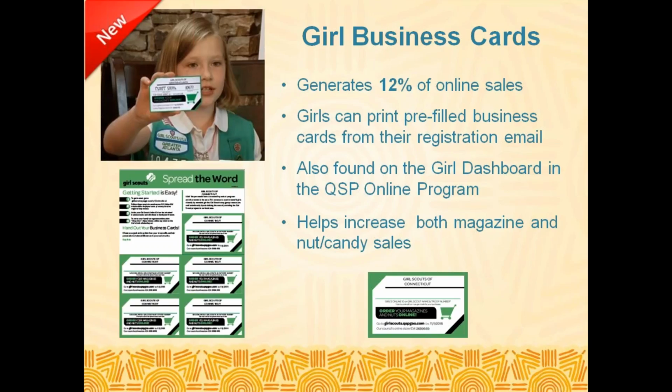She can also print out more of these cards, the girl and her parent or guardian, from the online program directly when she's on the website. There's a link to do that as well. And just a reminder, like I said earlier, if a girl would like to use her own business card that she designed, she absolutely can. She's just going to want to make sure that she includes the girlscouts.qspgao.com website so her customers know where to go, as well as the council code that's on the Spread the Word business card inside of her packet.